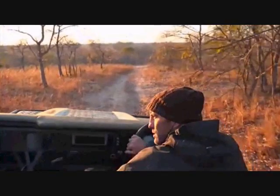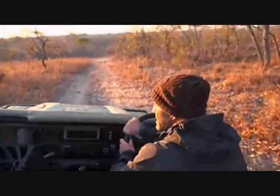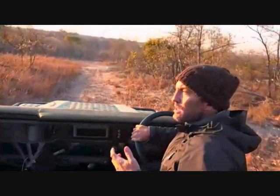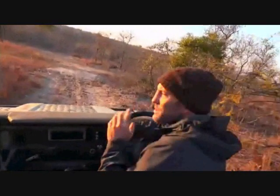The first elephant we saw this morning was a young bull, and he was particularly displeased to see us. And I suspect it had something to do with that chopper. You know, that's a very unnatural sound for them to hear, that thing up and down in the air, and it makes a tremendous noise and tends to get them a little bit upset.